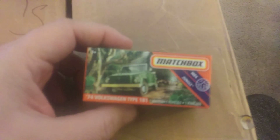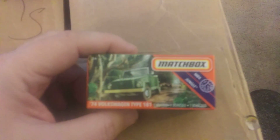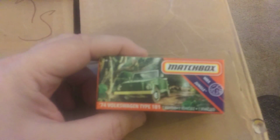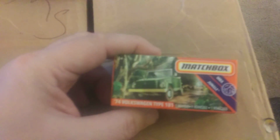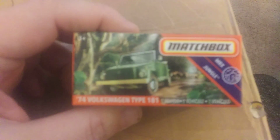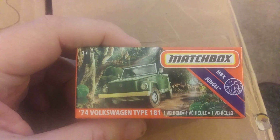We have a 74 Volkswagen Type 181, also known as the Thing. I remember seeing these driving around when I was a kid. There was a lady with a yellow one in my neighborhood. I used to love watching that thing zip around. It was a cool little vehicle. So, pretty cool. Always liked those. Can't find them around here anymore. They've all rotted out. Michigan is horrible to cars. And there's 5-year-old trucks running around out here that are completely rotted. It's horrible.